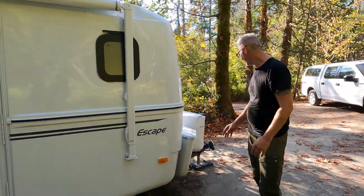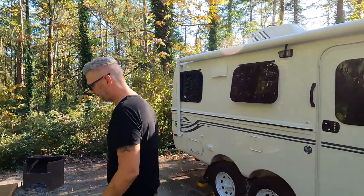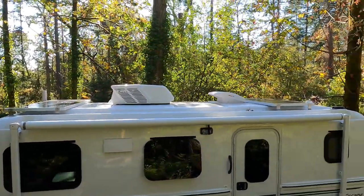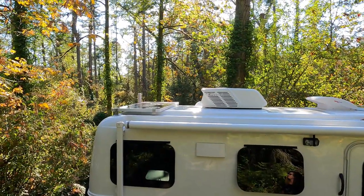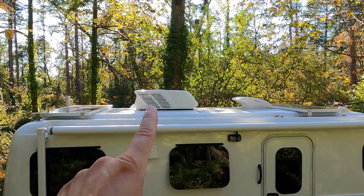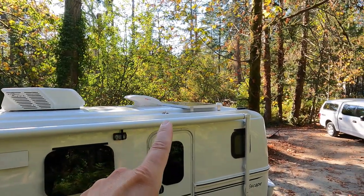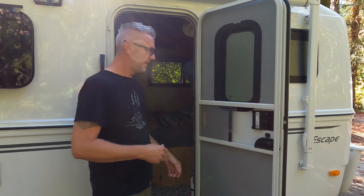One thing we could cover while we're here is the solar, because now you can see it a little bit. That's the top view of our trailer. Since we have the solar package, there's one 190 watt panel on the end there, then that's your air conditioner, your max fan, and another 190 watt solar panel. Welcome to our home on wheels.